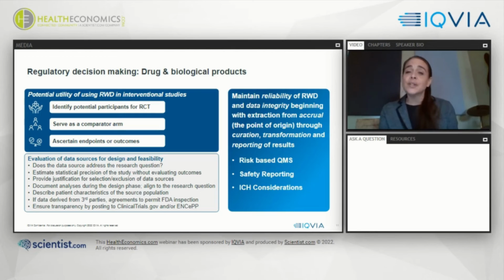And when we look at the considerations document, the one that was issued in December for regulatory decision-making of drugs and biologic products, it does call out some of the line items that we talked about earlier, the potential utility of using real-world data, even in interventional studies. So it has the potential to help you identify potential participants for RCT. It can be used as a comparator arm, and it can also be utilized to ascertain endpoints or outcomes.